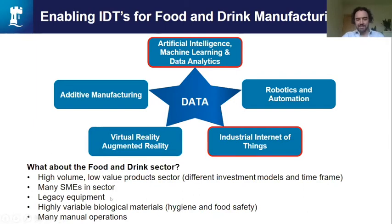Many SMEs in the sector, lots of legacy equipment. And the other thing to remember about the food sector, we're dealing with highly variable biological materials. So hygiene is an issue, food safety is an issue. Safety is always an issue within manufacturing, but that's safety for the consumers as well as the people working in there. And we still have many manual operations. I mean, there is a big drive for more robotics, but we need things like soft grippers, we need adaptive robots, cobots that can work with humans.